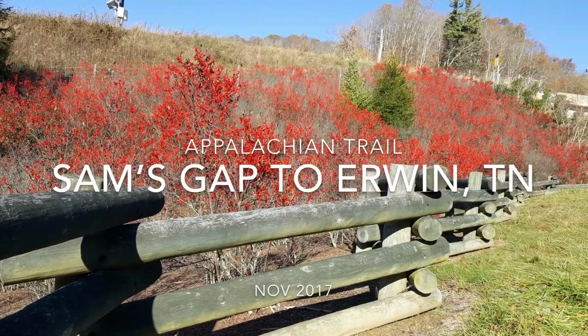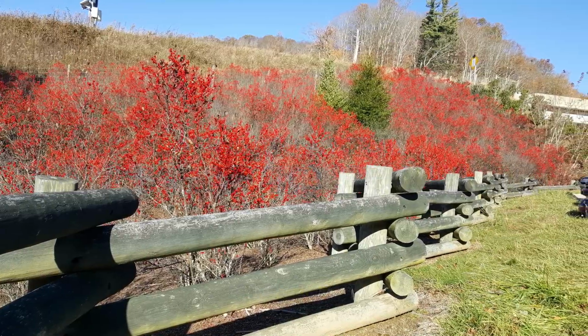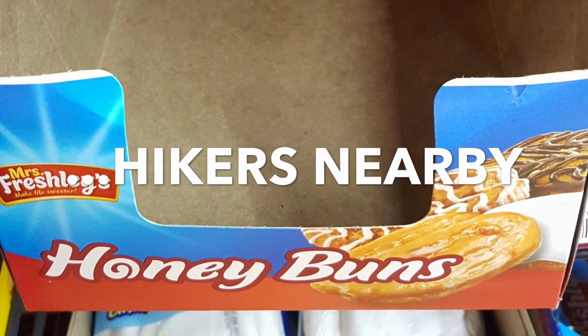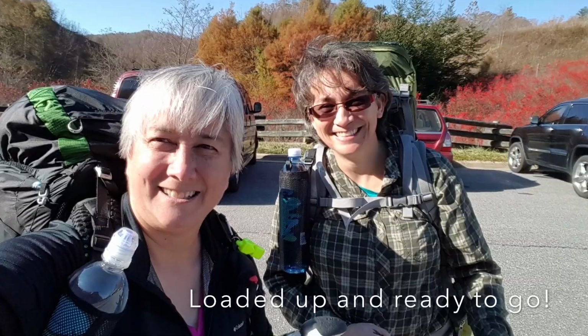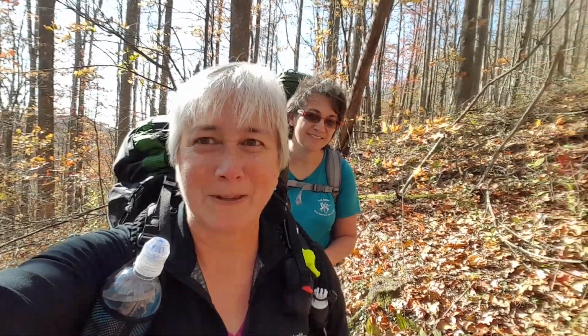On the AT. We're going from Sam's Gap to Erwin. Let's do it. We're back out on the trail. Yay! We're doing a 3-night, 4-day, maybe shorter if we can do more miles per day. Out with Gadget. We're on the trail again and happy to be out. It's supposed to be a gorgeous weekend.